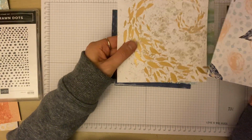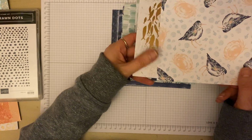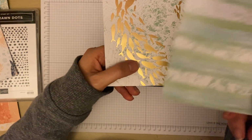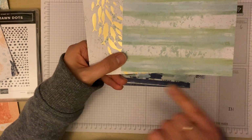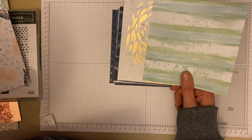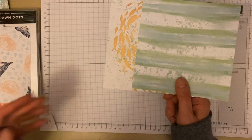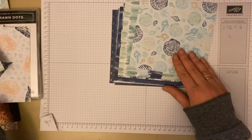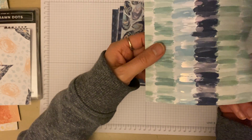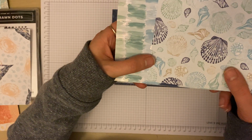So that's the first two. So you've got all these fishes swimming around. Then here you've got some more fishes swimming around in a different colour, and then you've got this stripy background. Now the colours are petal pink, coastal cabana, balmy blue, night of navy, gold and pearl. So that's really nice. Then you've got some gorgeous shells, and then you can just see there's a bit of pearlized to this paper here as well.